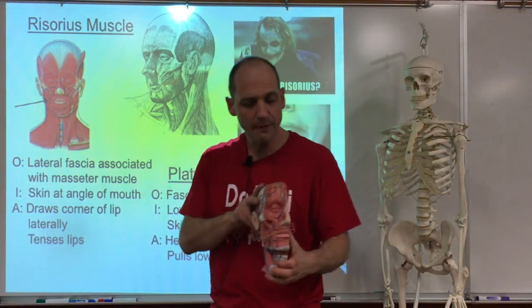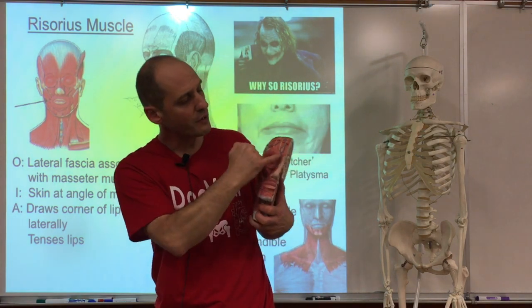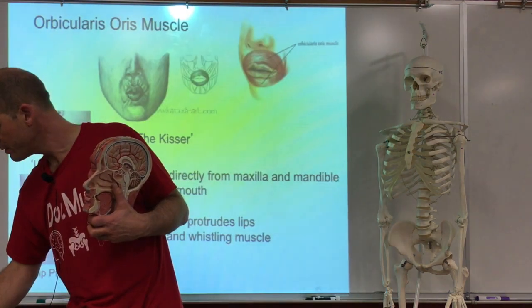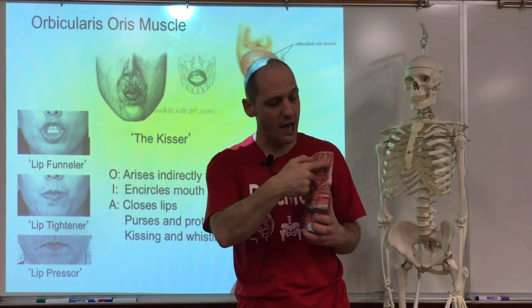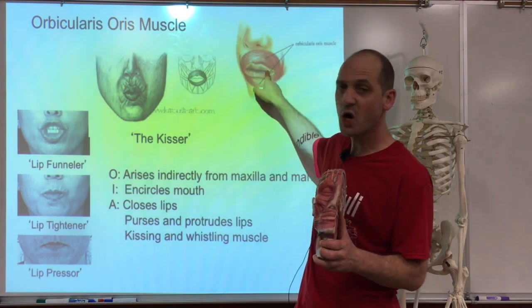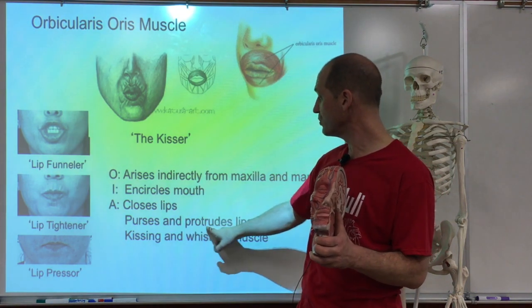So on the model here, the frontalis is in the front. The orbicularis oculi is around the eye. Oh, we didn't have the orbicularis oris yet, huh? Look at that, there it is. The orbicularis oris is the muscle around the mouth, right here. It's the kissing muscle. That one purses and protrudes the lips.